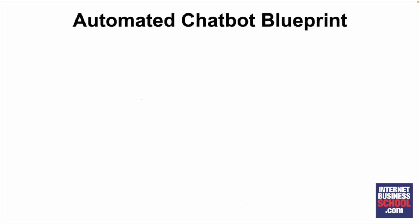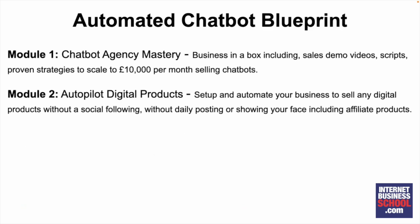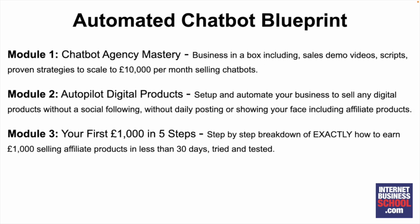So, automated chatbot blueprint. Module 1 is the Chatbot Agency Mastery. It's basically a business in a box, including sales videos, demos, video scripts, proven strategies to scale to £10,000 per month selling chatbots. Module 2 is autopilot digital products. This is how you set up and automate your business to sell any digital products without social following, without daily posts or showing your face, including affiliate products. Module 3 is your first 5,000 in 5 steps. It's a step-by-step breakdown of exactly how to earn £1,000 selling affiliate products in less than 30 days. Tried and tested by my beta students.